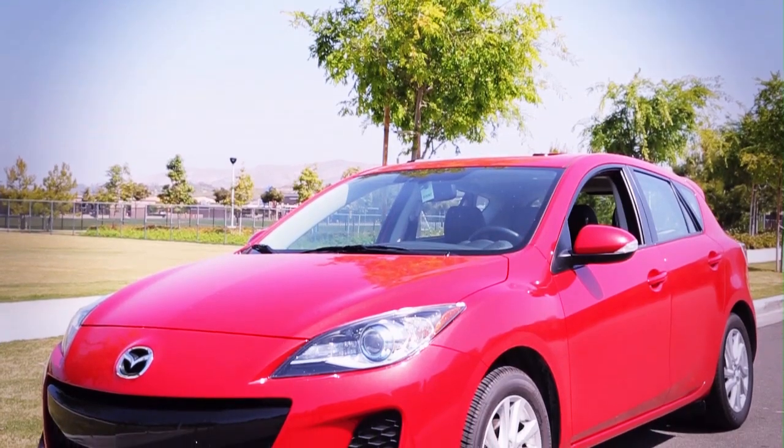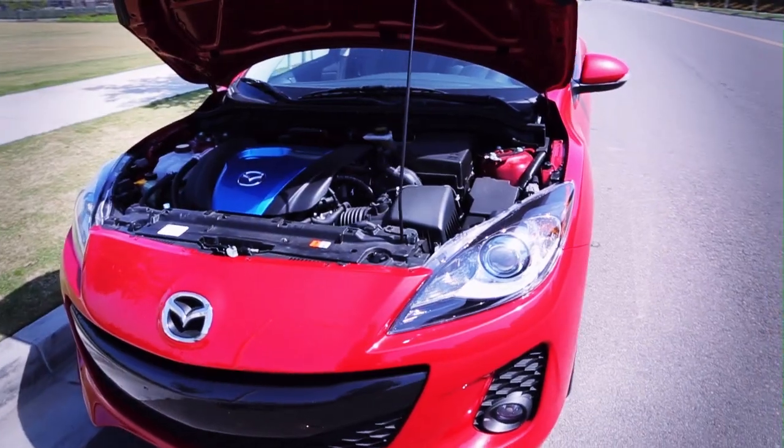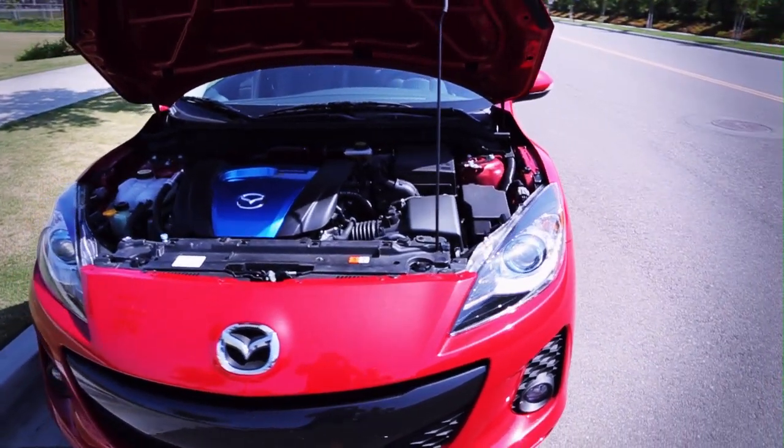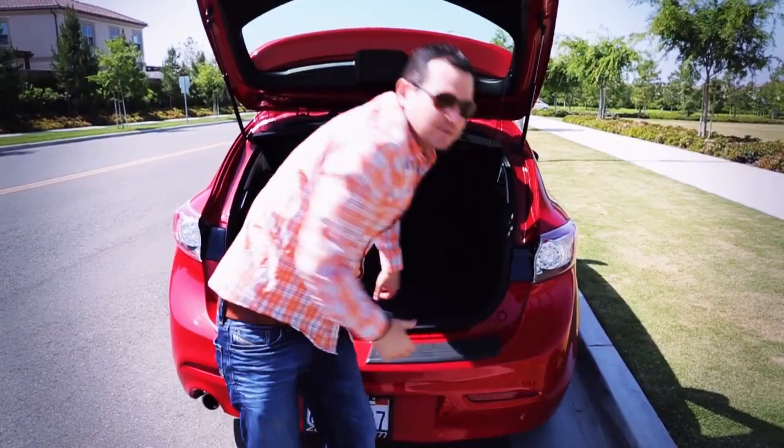Alright, so what's the conclusion on the Mazda 3? Overall, I actually really enjoyed driving the hot little hatch. I wasn't thrilled with the manual transmission, but the Skyactiv tech and that peppy 2-liter 4-cylinder engine do a great job making this a fun little grocery getter. If you're looking for a hatchback, you definitely should give the 3 a look.